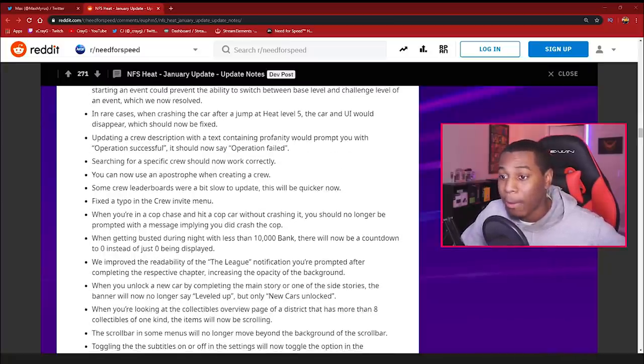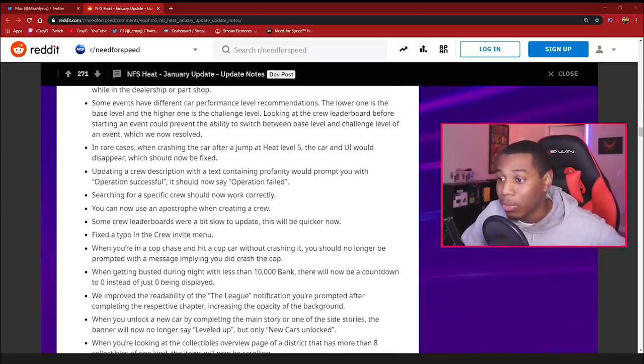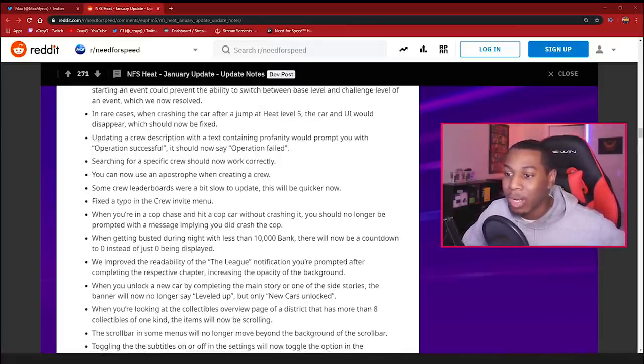Updating a crew description with text containing profanity would prompt you with operation successful. It should now say operation failed. What the hell? Searching for a specific crew should now work correctly. Okay, you can now use an apostrophe when creating a crew.